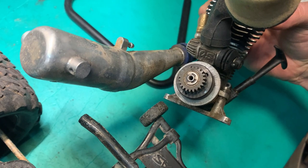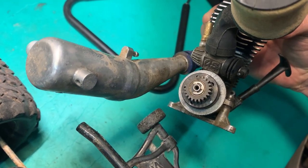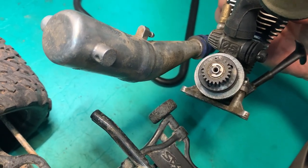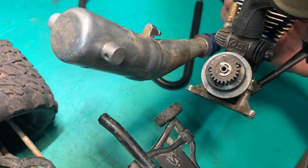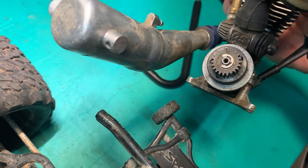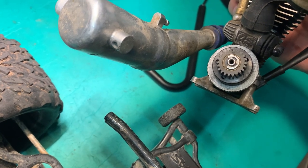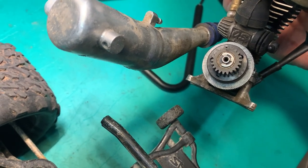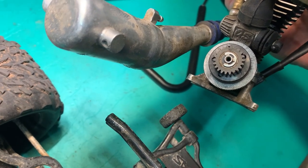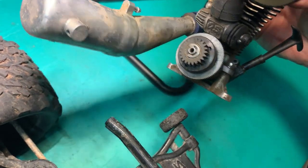And the other interesting thing I've found, besides the fact that this 3.3 is using an OS 11K carb from an OS 21TM, is this clutch is 0.8 mod, which is something I've not really seen before. It's somewhere in between a WL Toys and a Mod 1. It's just a little bit finer than Mod 1, and I just thought Traxxas would have used mod 1, but no, 0.8.